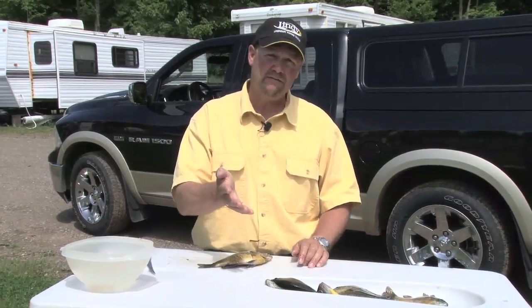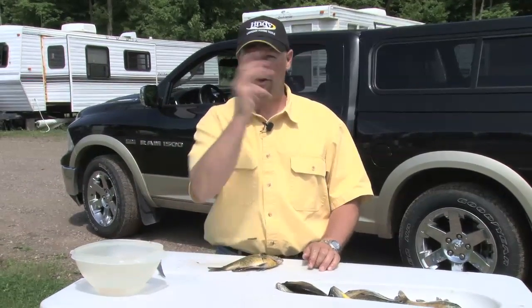Keys to the catch today, we're finding the right docks. When I say finding the right docks, they had to have two characteristics. One is they had to be near deep water. The end of the dock needed to be in 4 to 5 feet of water, but it needed to drop off. A lot of times I was holding my boat out in 11 feet of water and casting up there.